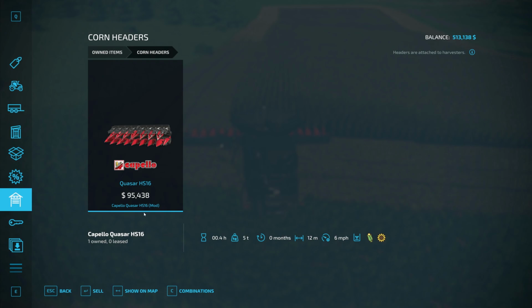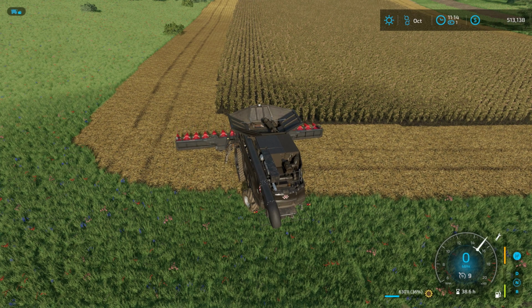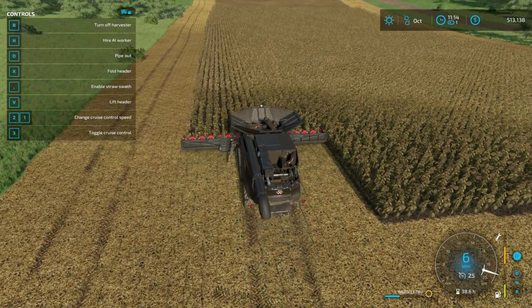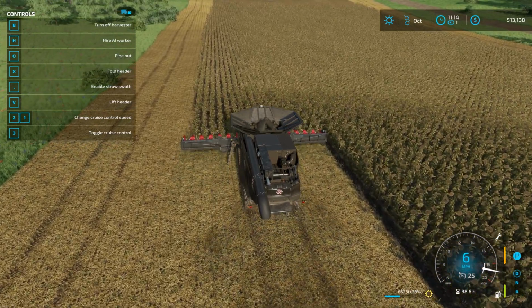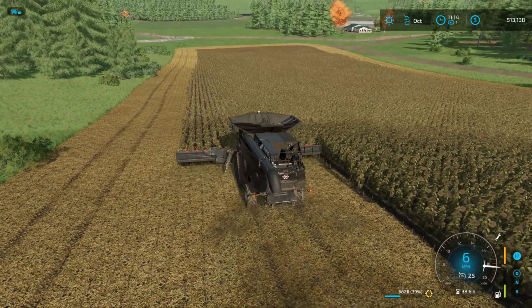Doesn't really have any requirements whatsoever. Not too sure why it's going as slow as it is, but, you know, am I missing an option here that I don't know about, being a modded header? Fold header, lift header, blah, blah, blah. Nope, everything seems to be right where it should be. Going downhill in flatlands, great. Going uphill, as you saw, 1 mile an hour. That's a little bit of a problem.